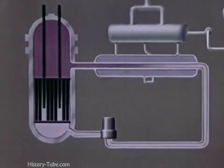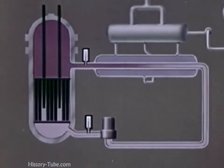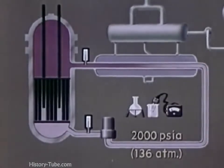In the second area were problems involving the water. What operating temperatures in the primary system? How to control the 2,000-pound pressure? How to minimize corrosion? What measure for water purity?